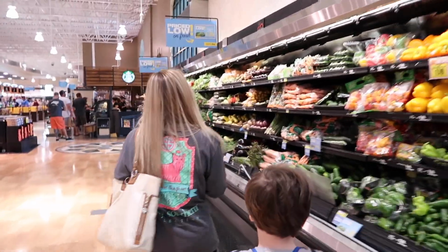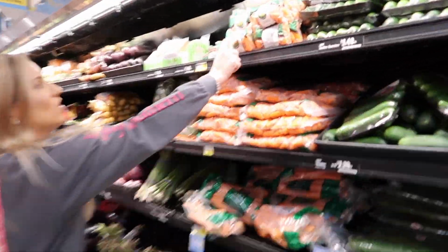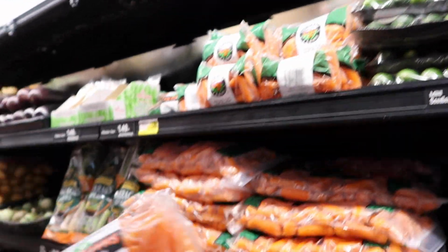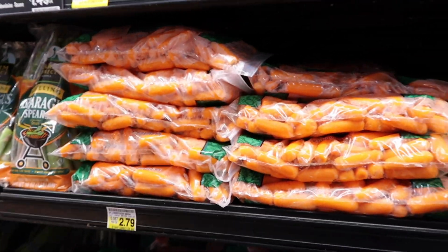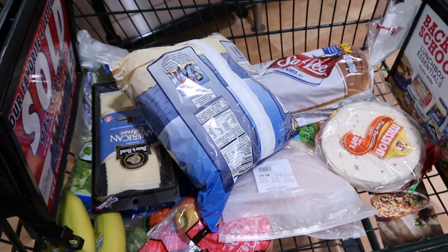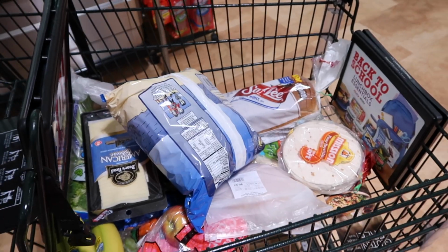Okay, so we decided to put back the big carrots, and we're just gonna get some baby carrots. This is gonna be easier than chopping up whole carrots. So the cart is starting to fill up, and this is just one of the grocery stores that we're going to. But now we're going down the gluten-free aisle.